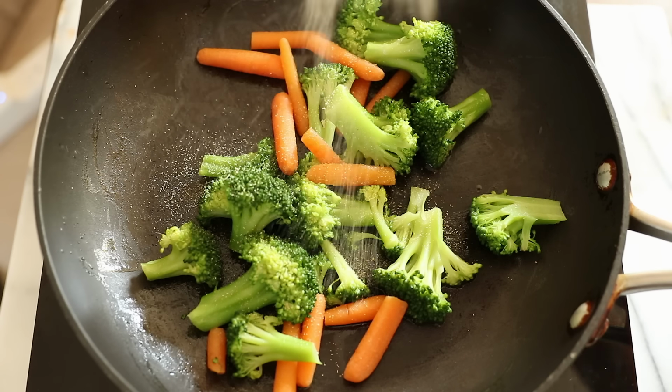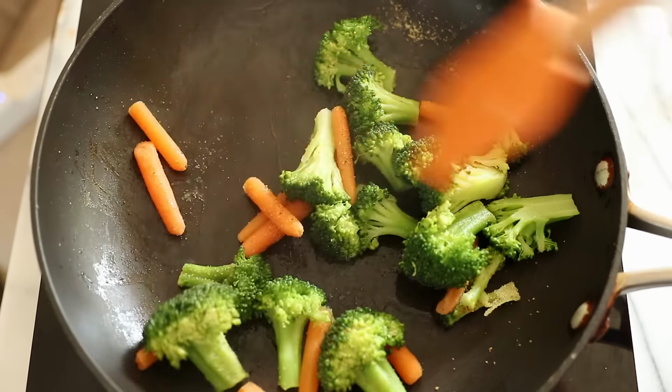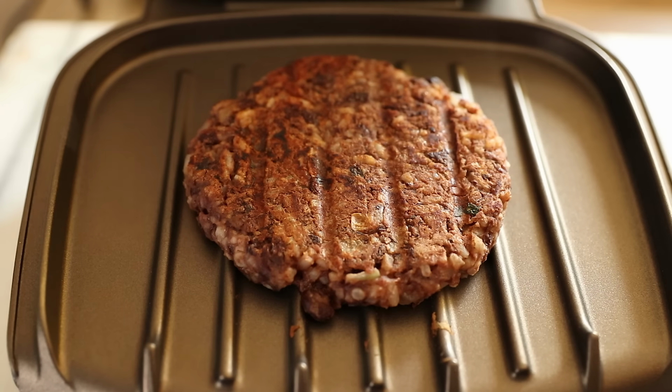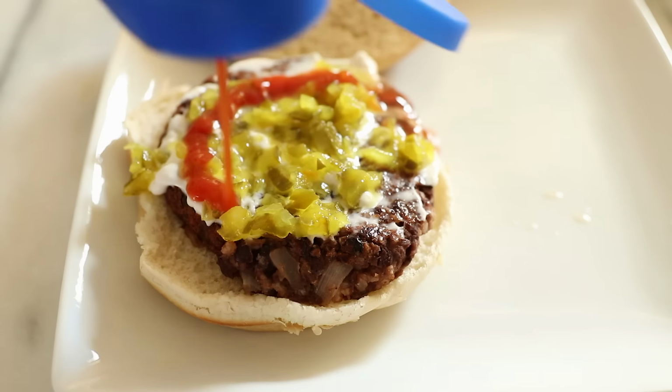And to go with the burger, I decided on carrots and broccoli. I added some salt and pepper and sauteed them in a little vegan butter. And by the time I was done with that, my burger was ready. So I topped that with some vegan mayonnaise, dill relish, and ketchup and mustard.